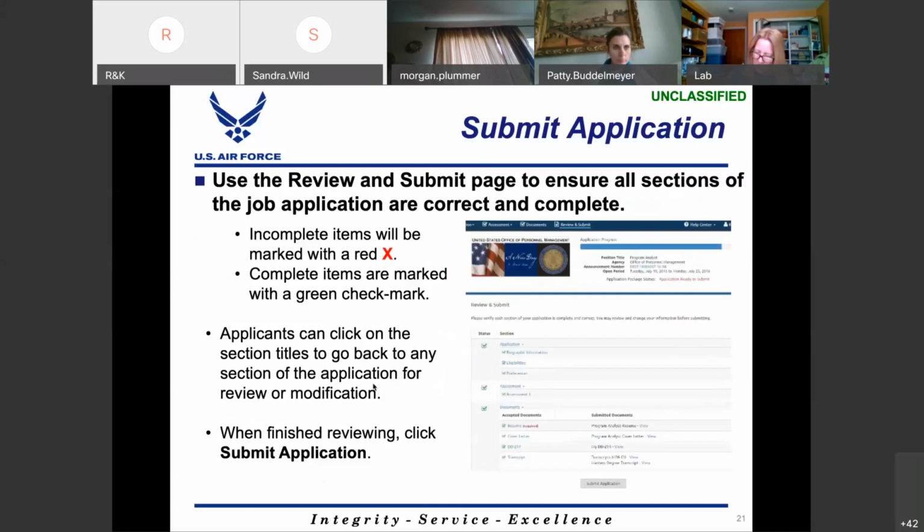What's nice about this system is if they've missed a question in their assessment, or there's a document that they didn't label, on the next screen it'll say, this is the status of your application to review. Verify that you have green check marks and everything's there. And then once they verify that everything's there, they can hit submit.